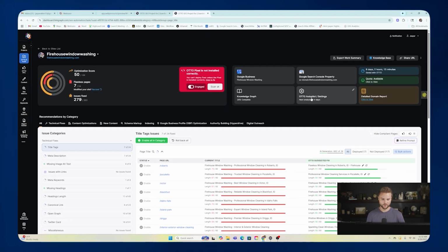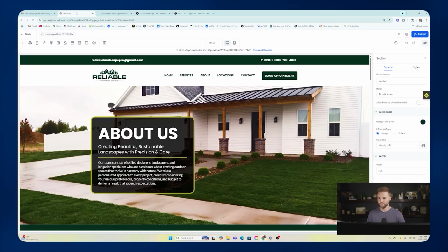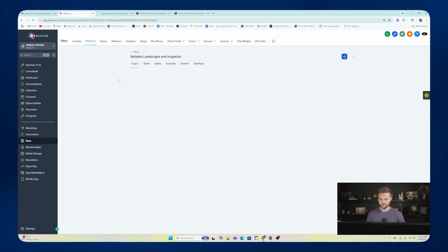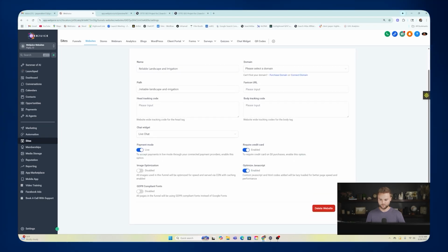So this autopilot settings here, I'll just click this. And this is what the code looks like. You'll just click copy. It's just this big script right here, a line of characters, letters, numbers, whatever. Then you can go into HighLevel, find your website, and go to the settings right here at the top, and then you'll paste it into the head tracking code right here, just like that, and then you'll click save, and then it'll be able to do off-page SEO for your website.